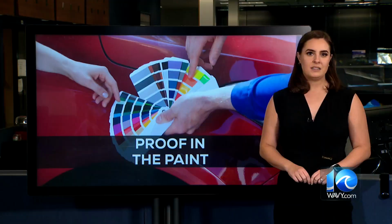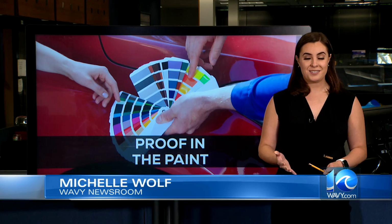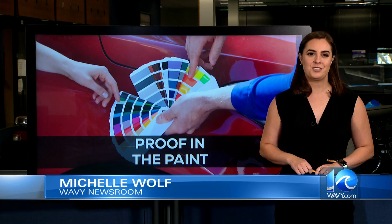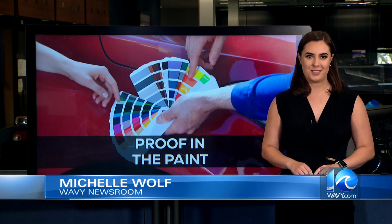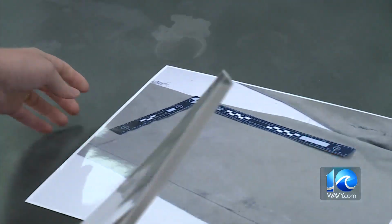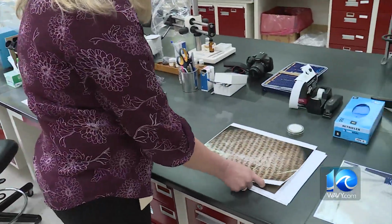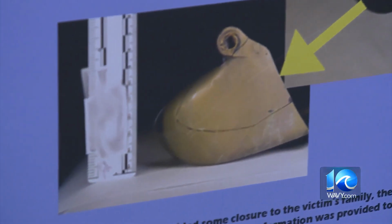Michelle? Lena, Virginia State Police sent evidence samples to the Department of Forensic Science. With paint chips smaller than the point of a pencil, forensic scientists can determine the make and model of a vehicle. Tonight, we have a look at the process. This can be a time-consuming process. A time-consuming process, but one that Brenda Christie says is highly rewarding. It's very rewarding when they find the car.